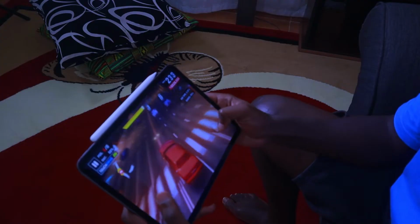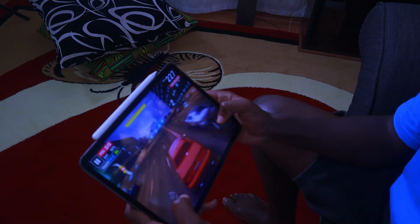The main things I do with the iPad Pro are blogging, writing, watching movies, basically, of course, and gaming. I play Asphalt very much on this tablet.